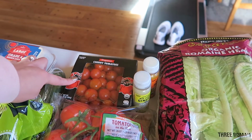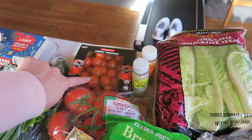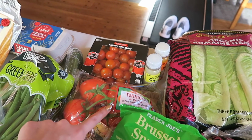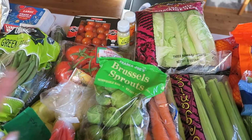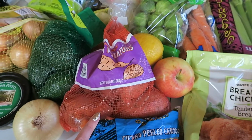Got some cherry tomatoes to make a caprese salad because I have a basil plant, so I got some mozzarella too. I did get some tomato on the vine also because I do just really like tomatoes, so I thought I'd add that into a lot of my meals. I got Brussels sprouts. Here we go. I got 1 lemon for the salmon, 1 apple for a snack, and then some sweet potatoes.